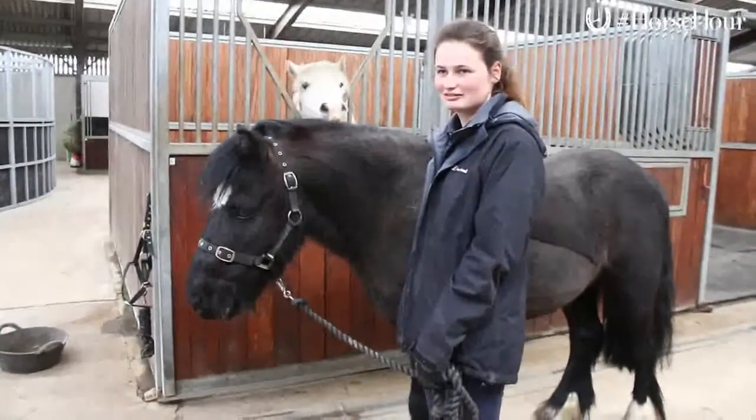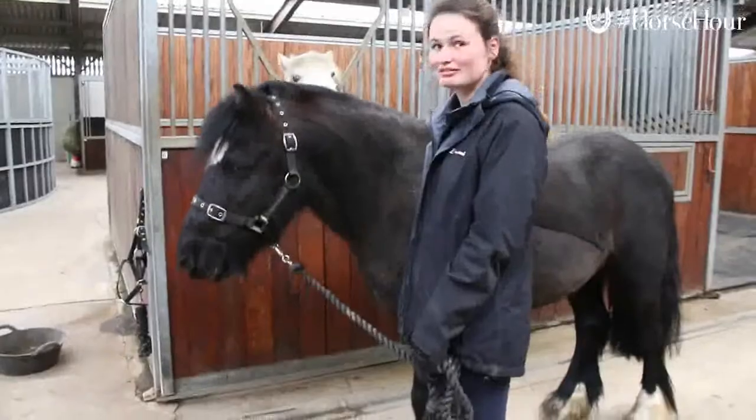But not only is he then in a safe, loving, forever home, it frees up a space here, and that's the critical message. When you rehome, you're rescuing a horse, but you're also saving a space for someone here to rescue another horse, so that there's not a horse out there somewhere that we don't know about that just gets put to sleep because he can't get a space in a rescue centre.